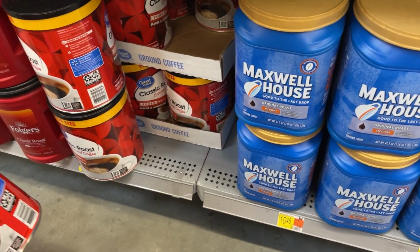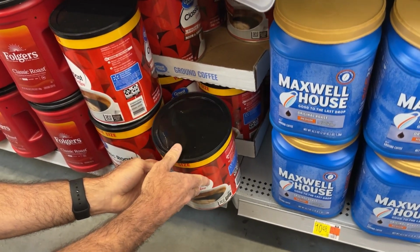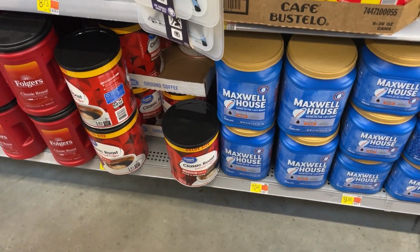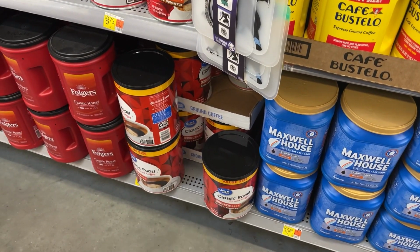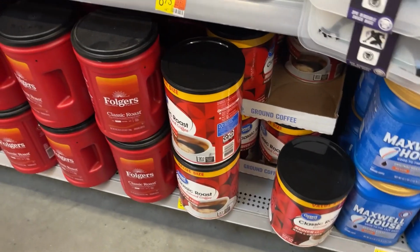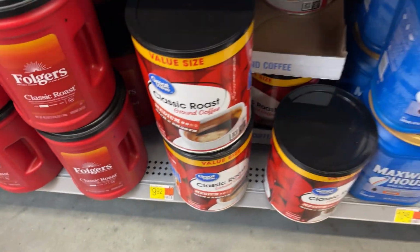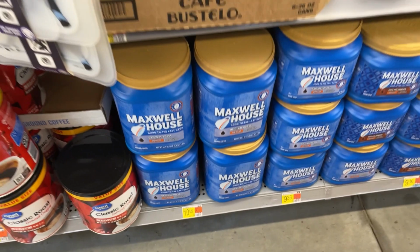Okay, so we're getting coffee. It's been a few months since I bought any, and I am drinking it about 1 cup a day. The last time we got Maxwell House, because it was actually on sale and cheaper than this, but it's gone back to being the generic has the better price. There we go. 20.7 cents per ounce. And this is 24.7 cents per ounce.